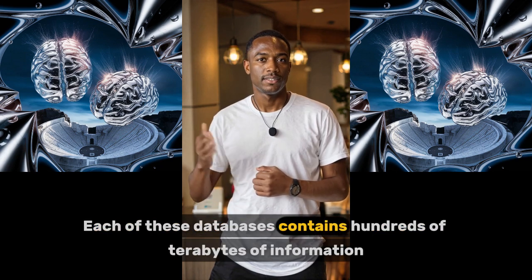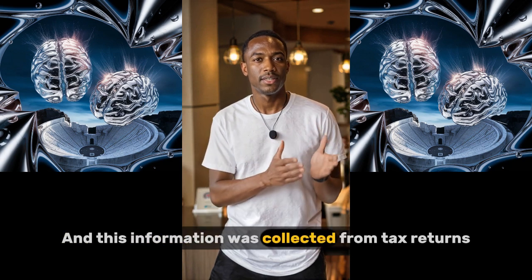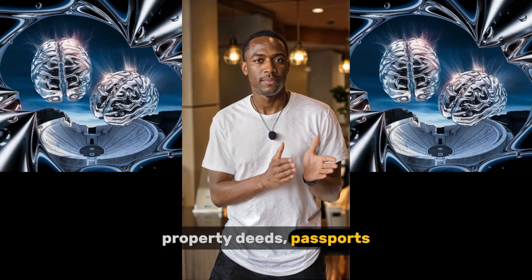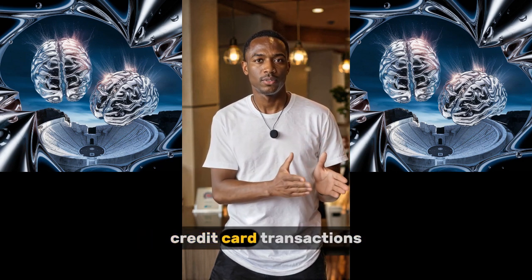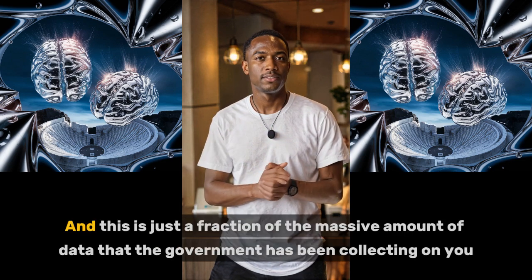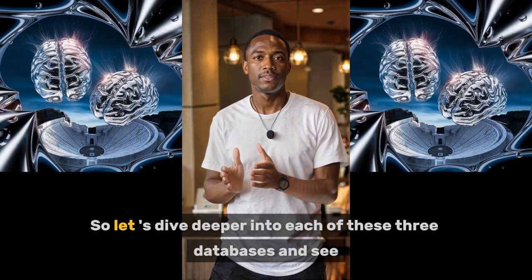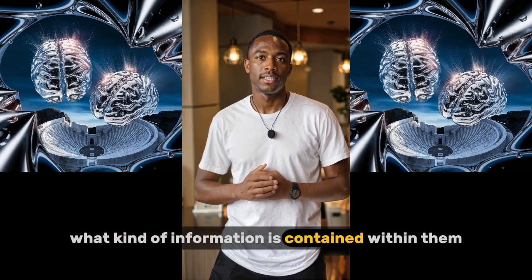Each of these databases contains hundreds of terabytes of information. And this information was collected from tax returns, bank transactions, property deeds, passports, driver's licenses, cell phone records, credit card transactions, grocery store purchases, internet history, social media posts, and even medical bills. And this is just a fraction of the massive amount of data that the government has been collecting on you. So let's dive deeper into each of these three databases and see what kind of information is contained within them.